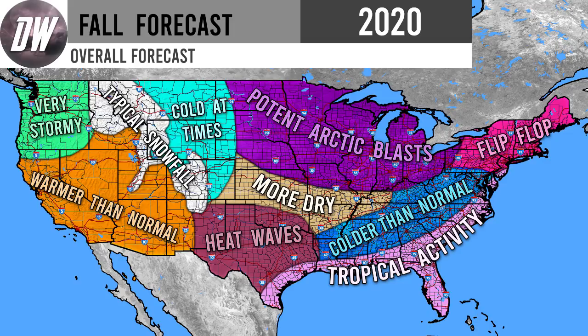Now, we're going to work our way from the northwest, and we're just going to work our way eastward. So as you can see, for the Pacific Northwest, we have very stormy conditions. Again, we're expecting moderately above average precipitation, and we're expecting more storms than what is typical. This is very typical for La Nina, and that is what we're expecting.